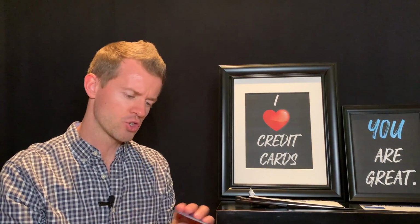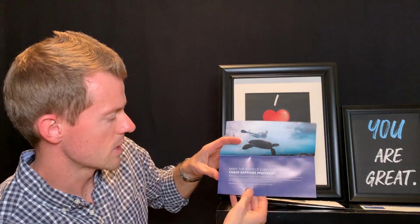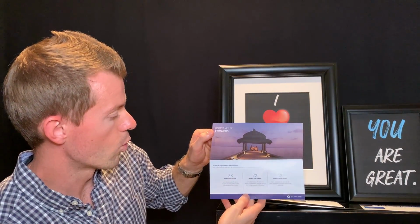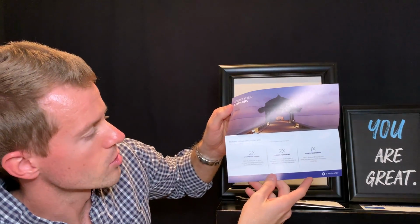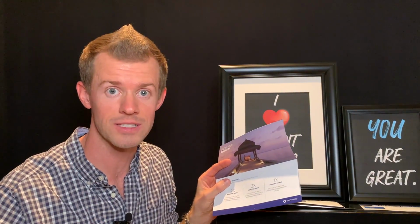This is, I'm assuming, the guide to benefits. Let's see. Make the most of every experience, Chase Sapphire Preferred. So here are the points, or the rewards breakdown. 2 points per dollar on travel, 2 points per dollar on dining, 1 point per dollar everywhere else. And currently it also gets double points at supermarkets through the end of April 2021. Just a temporary benefit for the whole health deal that we've been going through lately.